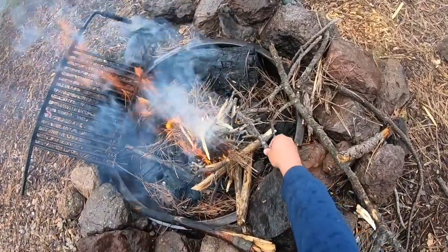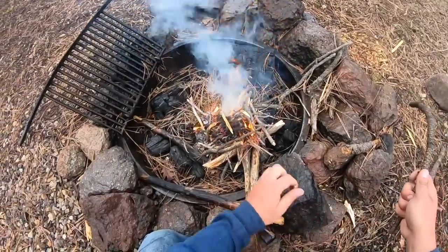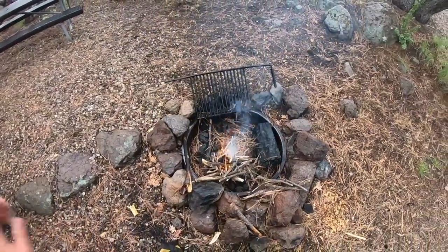There we go. I think we got it going. I just need to keep it going. Hopefully. The rain's kind of stopping, so that's good. The only problem is, since this wood is kind of wet, it's just gonna be one giant smoke machine.